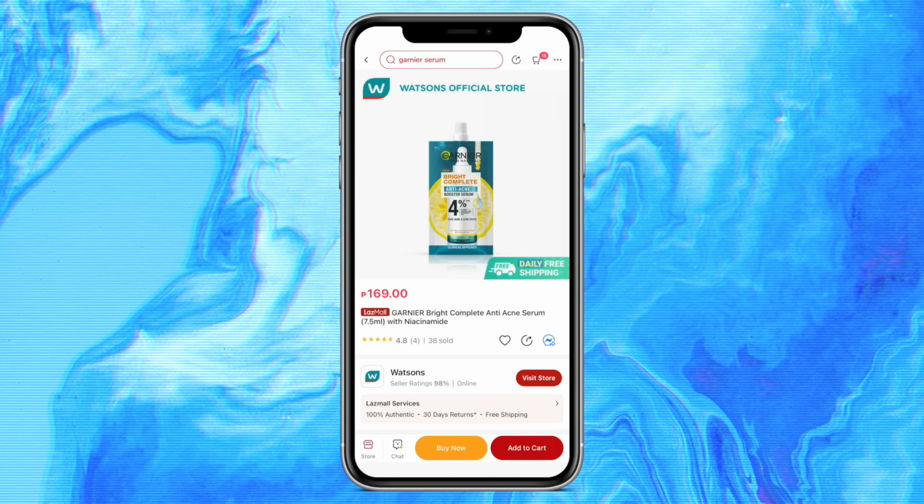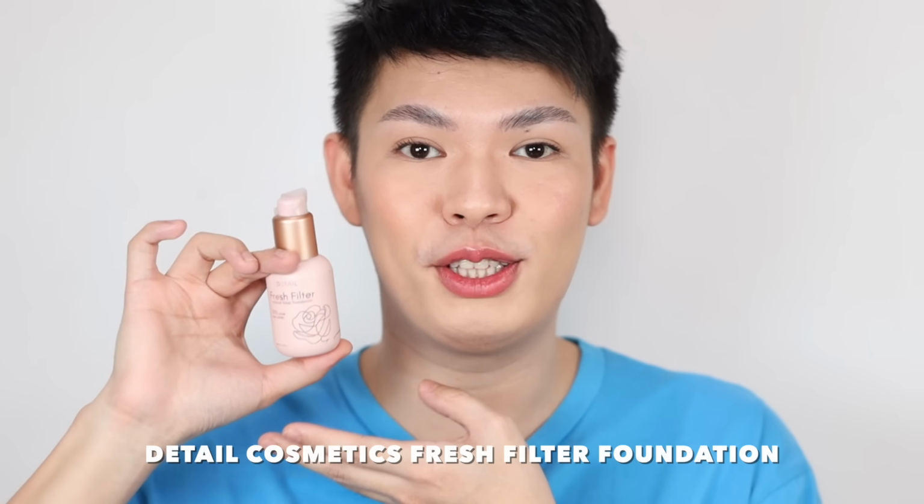You can get this one for 649 pesos for 30 ml, which is what I'm holding. But for those of you who don't want to commit for a full bottle yet, you can also get the Garnier Anti-Acne Serum 7.5 ml for 169 pesos. Availability, of course, is sa Shopee and Lazada, so make sure to check the description box kasi ililink ko tong product.